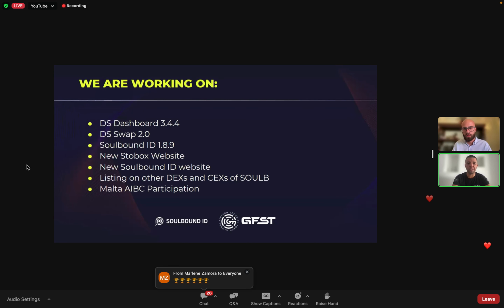More leads, more tokenization, more information, more people. Yep. Exactly, more understanding of what we are doing. And also, we have already listed the SOULB utility token on our first centralized exchange, QMO, and we are working on listings on others, and others will come, either centralized, with whom we are communicating now, or decentralized, such as PancakeSwap or our own venue, DSwap.